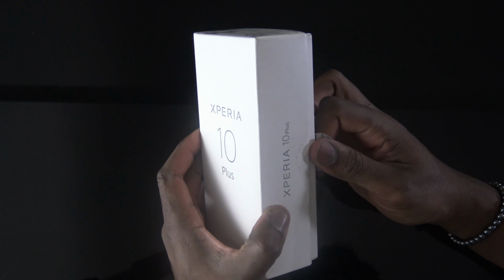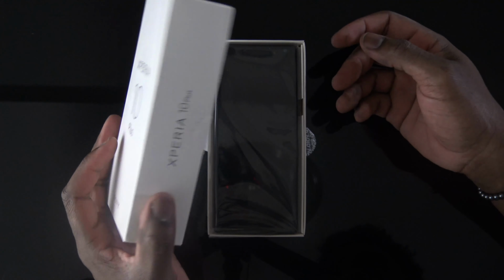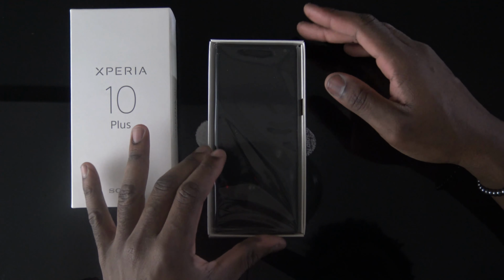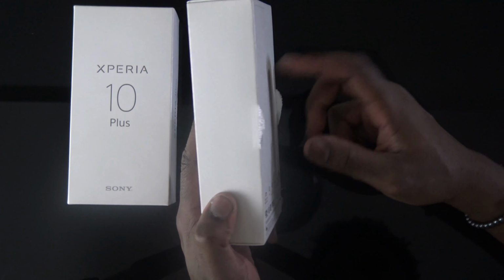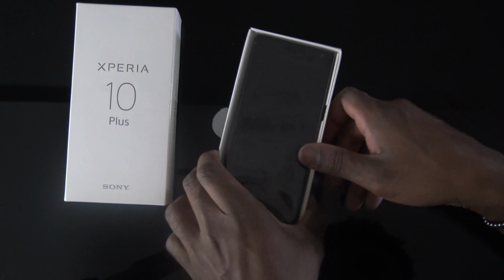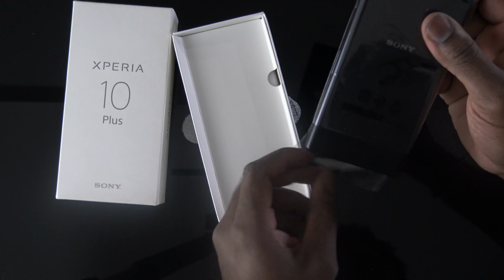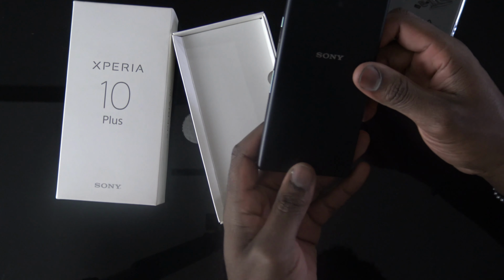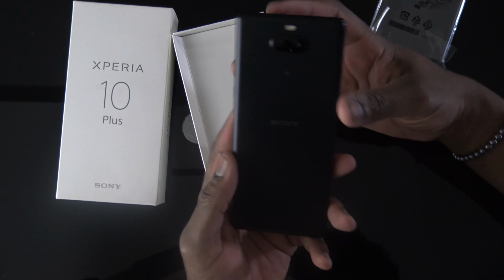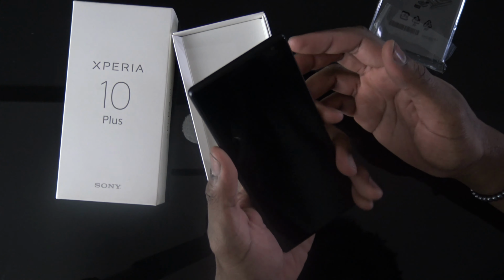Let's see here. Packaging, you know, I don't know. As far as Sony goes, it seems like their unboxing experience isn't the greatest, but we'll see what it's like hopefully on the bigger flagships. But let's see here. Here's the joint. Now, off the bat, this joint is long. It's long.